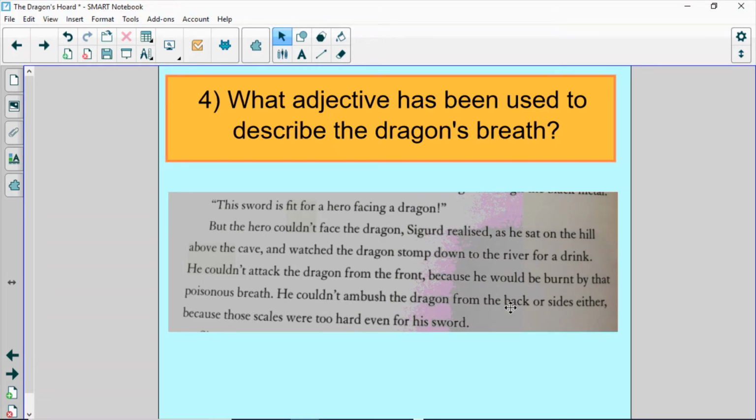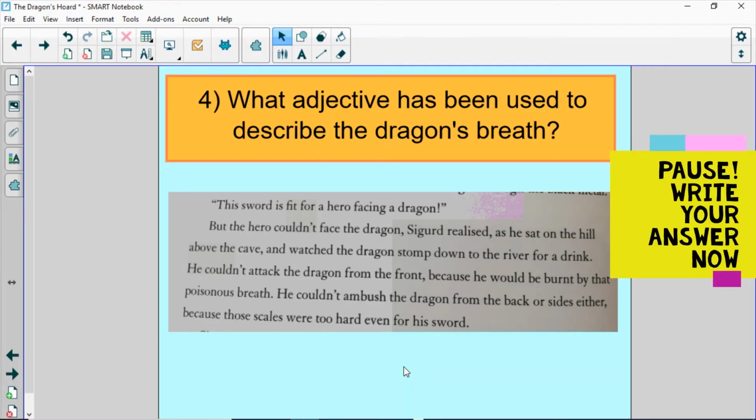He couldn't ambush the dragon from the back or the sides either, because those scales were too hard even for his sword. Now in this paragraph, there's an adjective that's been used to describe the dragon's breath. See if you can find it, pause the video and copy it into your book now.